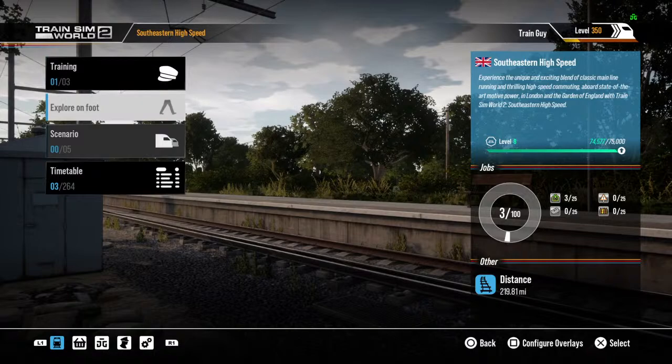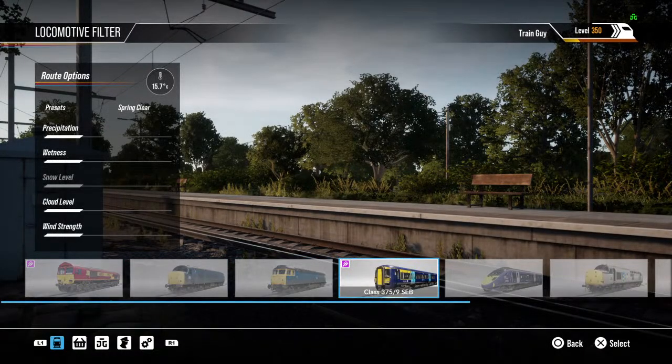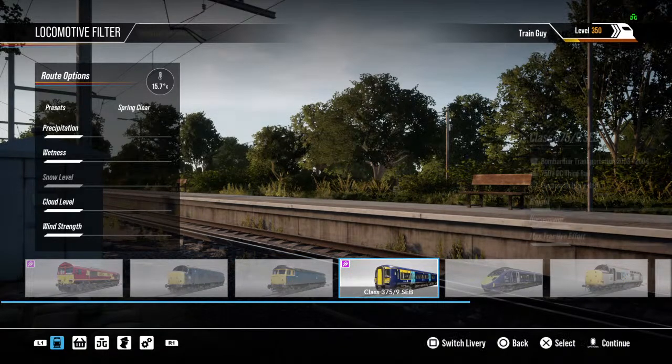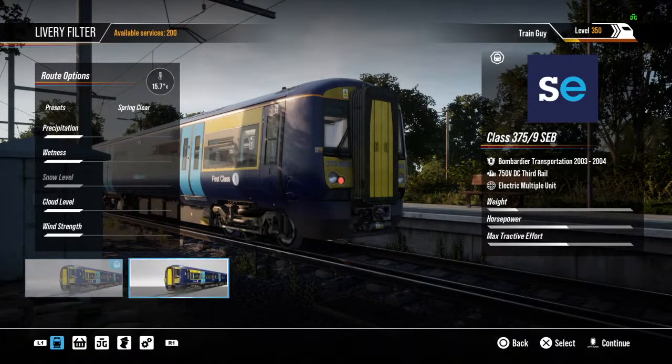So we want this one. Now there's two. This has got the wee paintbrush icon, which means that there's two possible choices here. I don't know what the difference is, but one of them has 200 services, one of them has 117 services available. But they both appear to be the same thing. I don't know if one's a single unit, one's a double maybe.